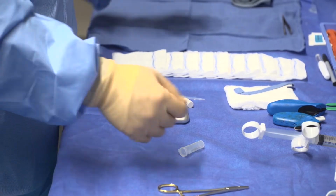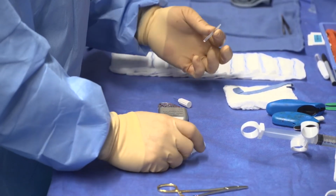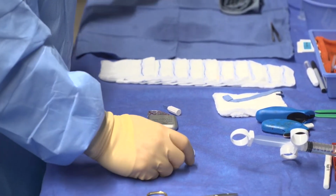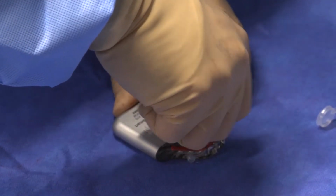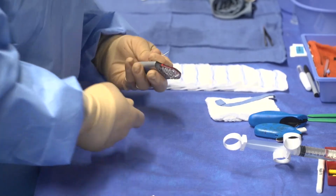The Optimizer Smart device is a minimally invasive device that we implant in our heart failure patients to help them feel better. It is a relatively short procedure and an outpatient procedure, and they recover very fast. The incision is a small incision, and it is subcutaneous only.